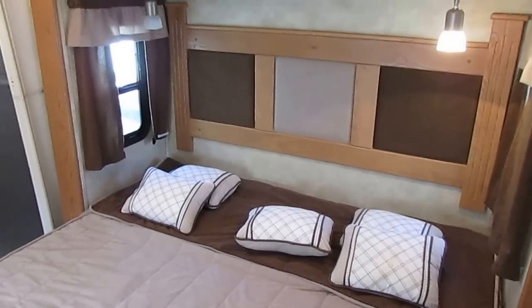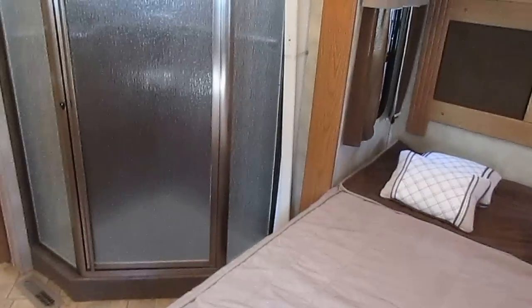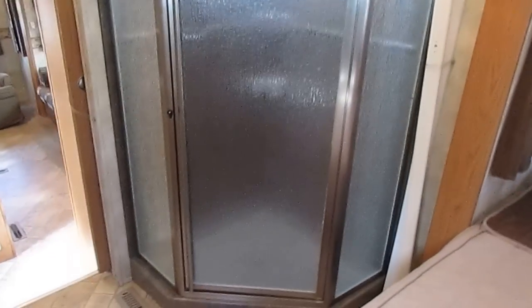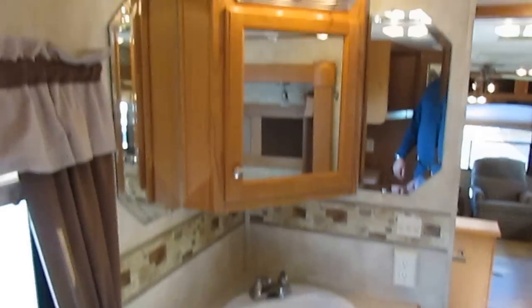Now, I'm not a big fan of them. If you're going to live in it, yeah, it might be worth it having it, but if it's just for something to use on the weekends or recreational use, it's not worth putting in, folks. But anyway, big medicine cabinet.